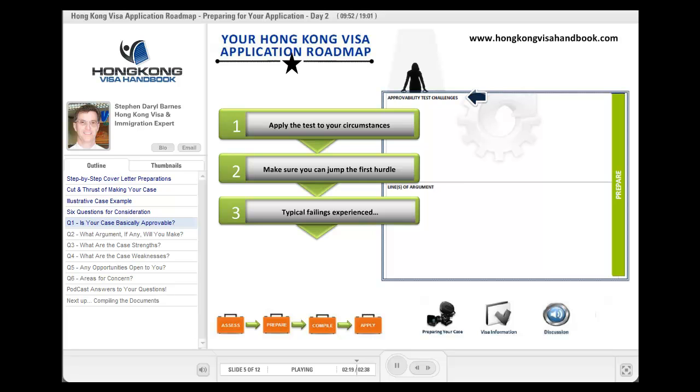Therefore, it's vital to understand the approvability challenges and make sure that you will at least be able to get out of the starting gate. Shortcomings in the approvability test are not always fatal, but will require a bold, well-documented and substantial argument, so refer to the Hong Kong Visa Handbook and know exactly what you're up against.